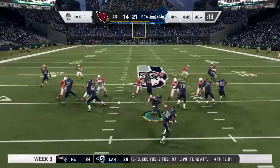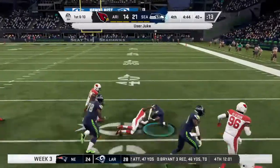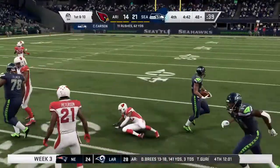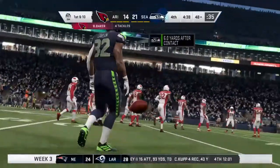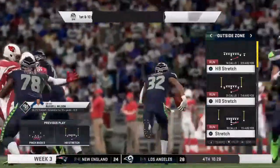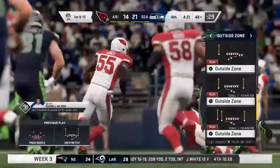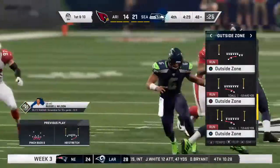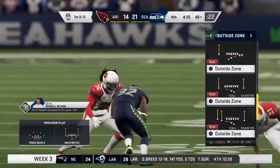1st and 10. Now a give, right side. It's Carson. And he'll be taken down, but not before he works it past the 50. It's a gain of 12, 1st down Seahawks. And I'm guessing you'd say this is kind of the key here. Grind out some yardage, work on that clock, see if you can continue to tick it down. Definitely. You want to bleed things out at this point, right? Continue to possess the football, gain some yardage, and put the onus on the defense.